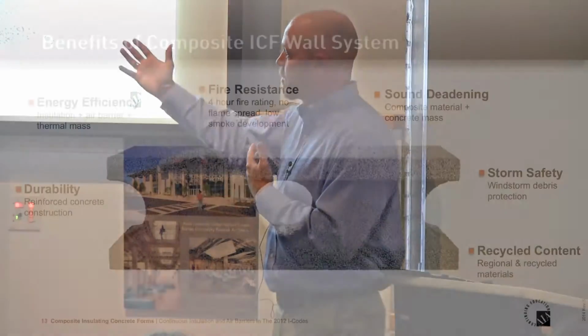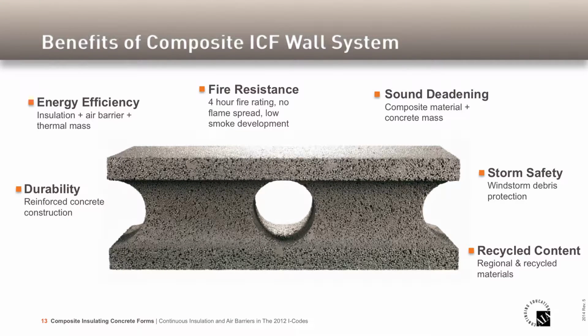Some of the benefits of composite ICF: you've got, of course, reinforced concrete construction, a very durable construction method, very economical in this part of the country. Concrete's relatively inexpensive. Energy efficiency: that insulation combined with the air barrier and the thermal mass of the product gives you a very energy efficient wall system.